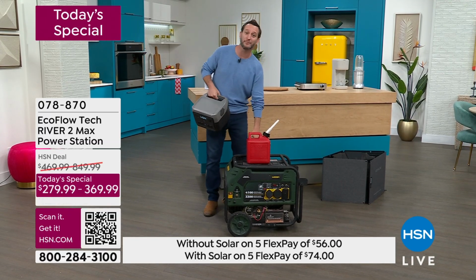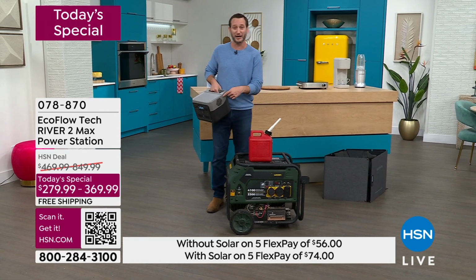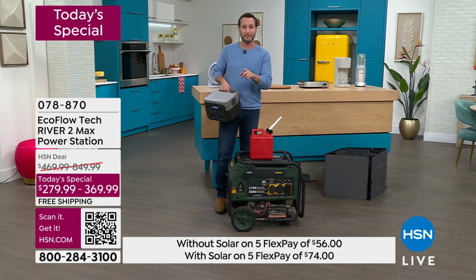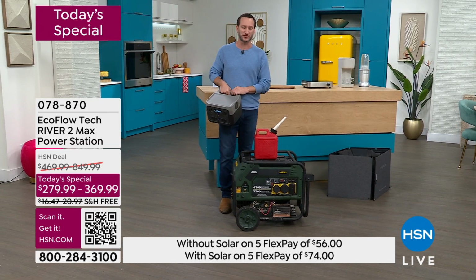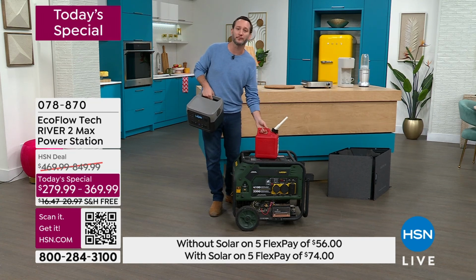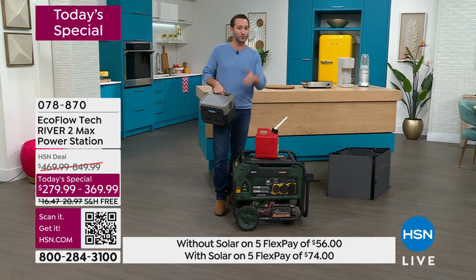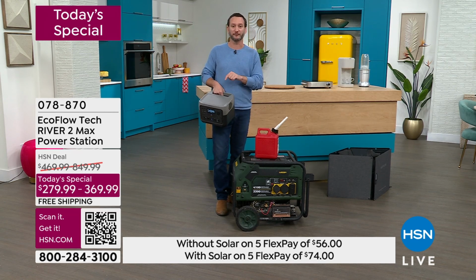Now look, is this going to be more powerful? Of course, yes, absolutely. Is this still going to give you that portability and that power that you might need? And maybe this is for 5 hours, maybe it's for 10 hours. I don't want to have to worry about getting gasoline. If I live in an apartment or condo, and I think about my grandmother who's watching right now, you know what? She's never going to be thinking about using a generator. Right. But with her EcoFlow, she will.